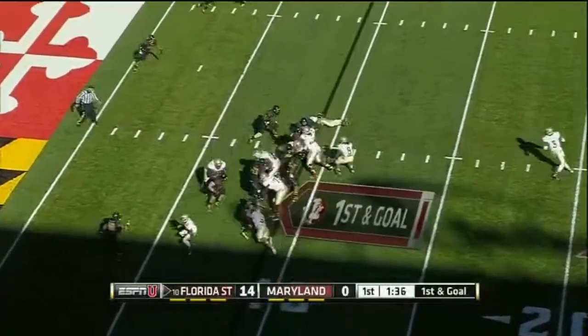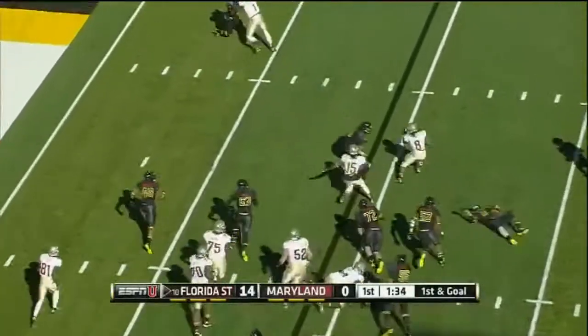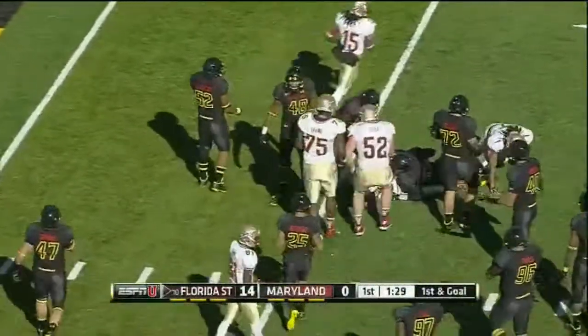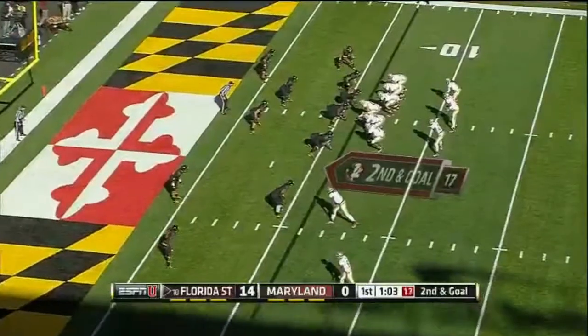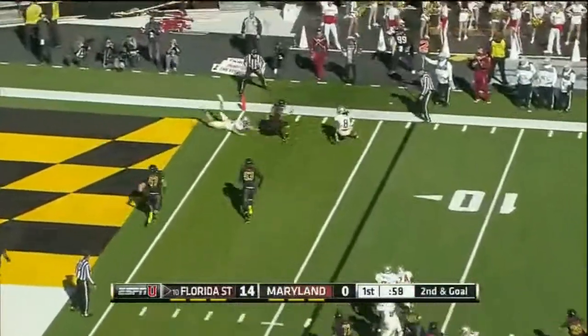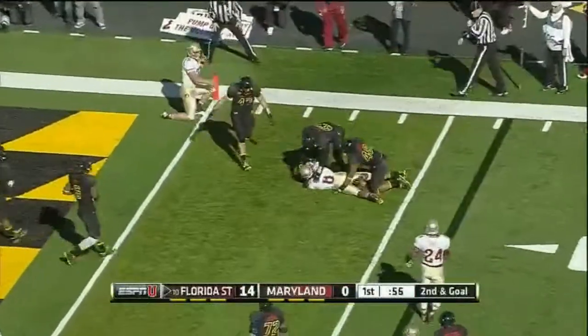Another chance here. Good vision, trying to get to the open field. And a stiff arm will get him a few more yards down to the 6-yard line. Play action to Pryor. Manuel throws. This is Freeman, and he gets stopped at the 4.